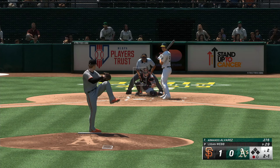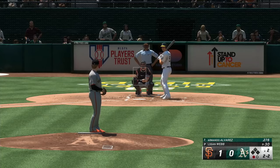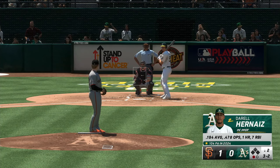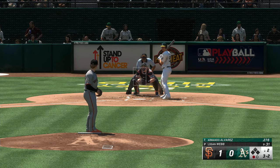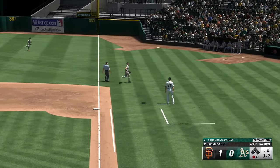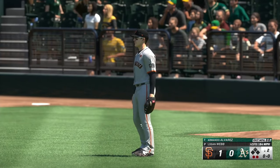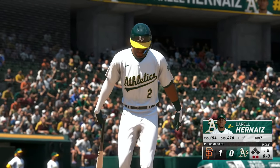2-1 now. Pulls that one foul. One down, bases empty. Full count. And a pop up, right side, foul territory. He's got it, and there's two down. Batting third, the third baseman, Darryl. Here's the rookie third baseman, Darryl Hernandez.